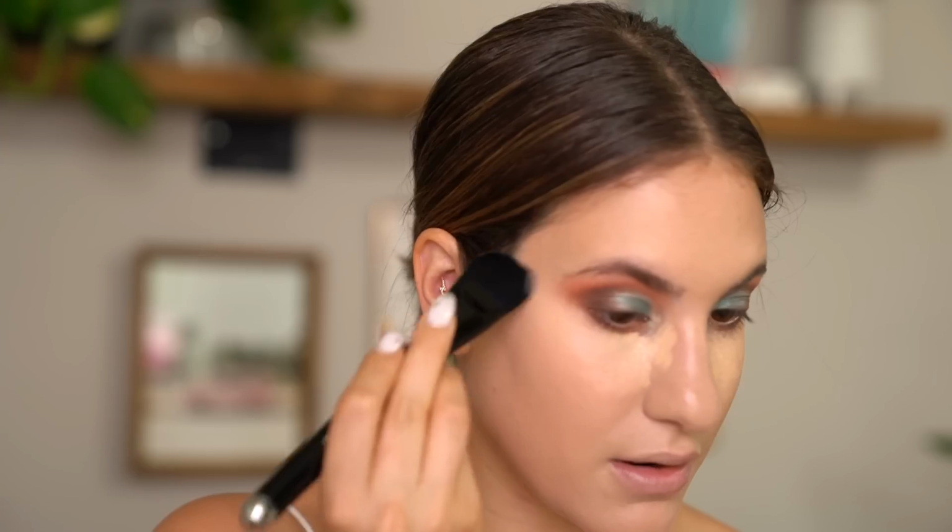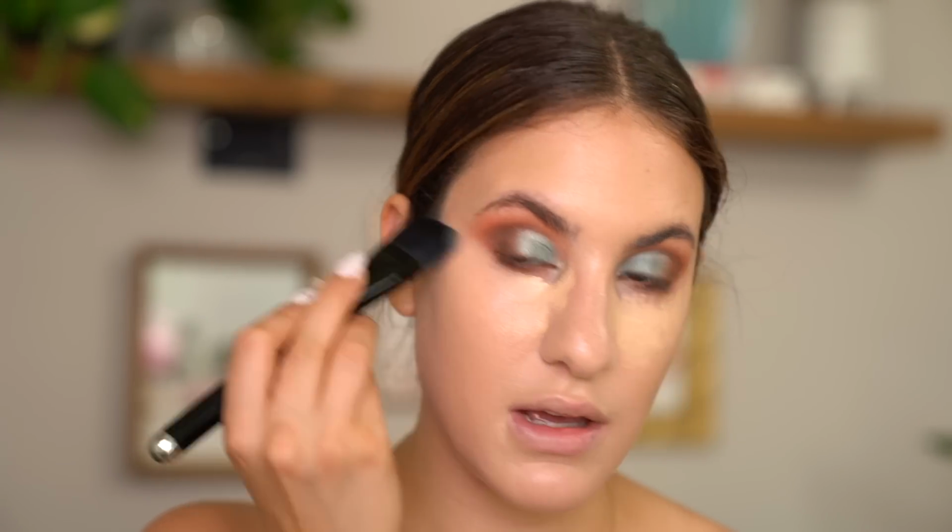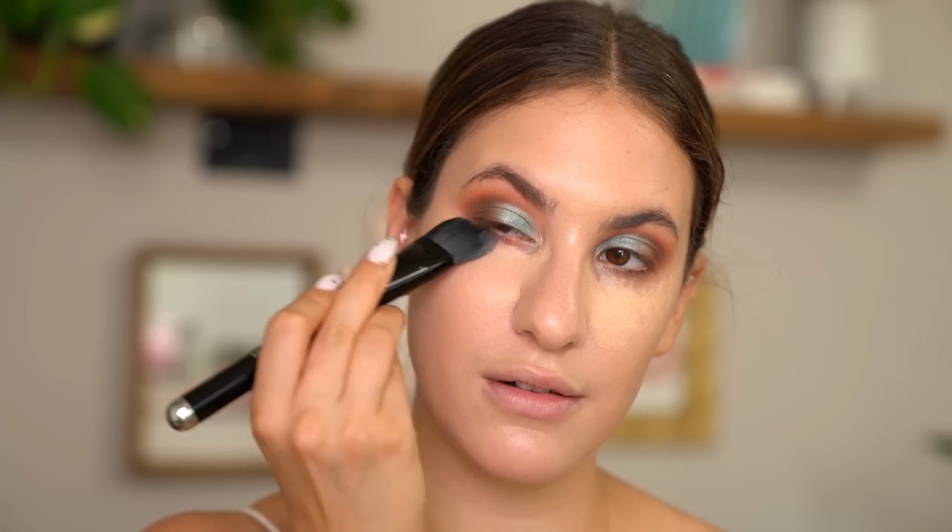Maybe if you were to set this foundation with powder, it probably wouldn't move around as badly as it does without setting it. So now I'm just gonna put on my concealer, the Too Faced one, obviously. This one's in the shade Nude, by the way. And also clean up that outer edge of the concealer. Eyeshadow.